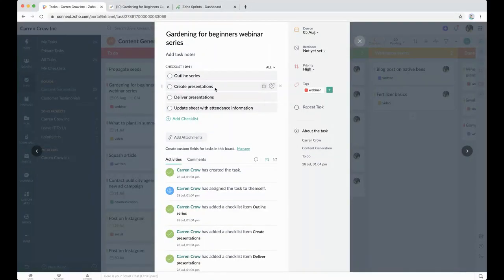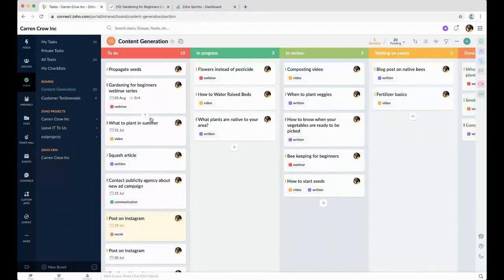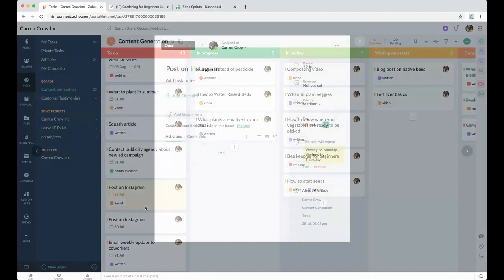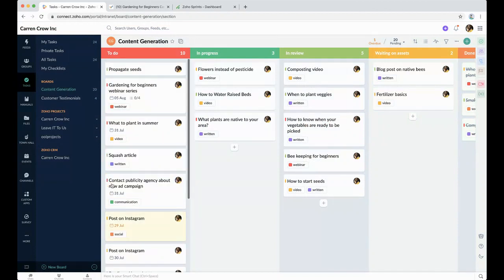And I can see all of the different things that I need to do for this task, along with the entire history of the task. So I have a lot of information that I can actually get just by glancing at this board. I can tell that this is something that was due yesterday. So this is maybe something that I should be getting on right now. And I can also see what the different tags are.